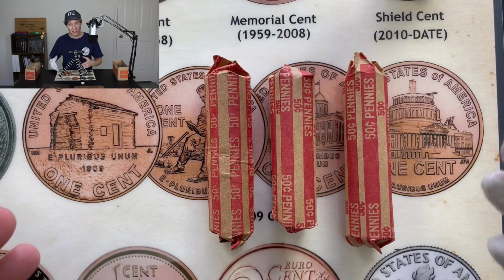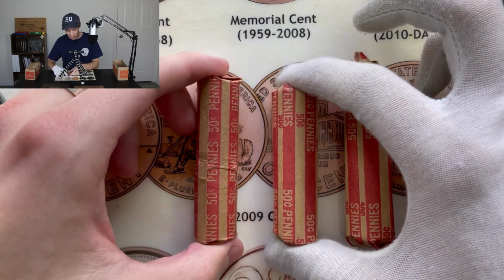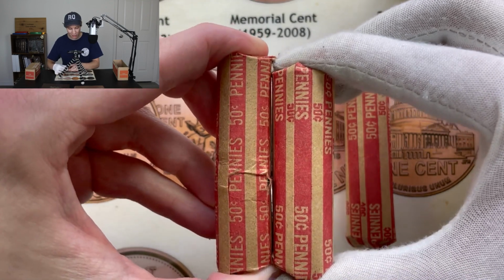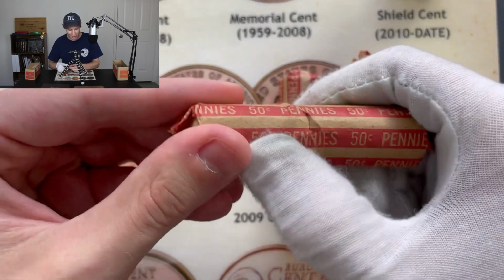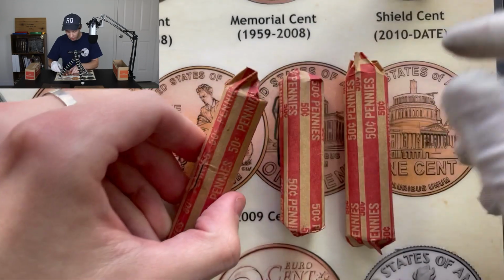So I took a look at the enders on these rolls and didn't find anything particularly interesting, although these three rolls right here do have something interesting about them. For starters, this one in the middle here is way short. I think somebody's about 4 or 5 pennies short on that one, which means we're getting a little bit ripped off there. This one's sort of interesting because it has a rip in it. I think there might be something going on here in the middle. I'm not for sure though. We'll have to open it up and take a look.